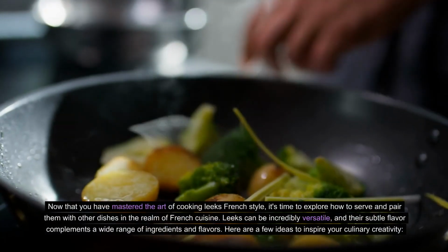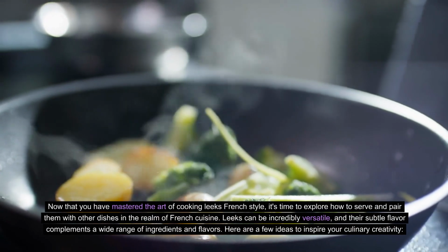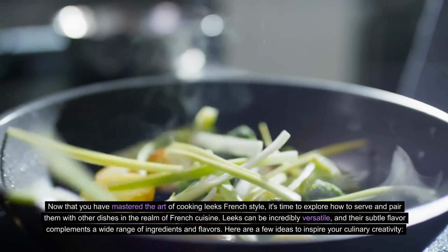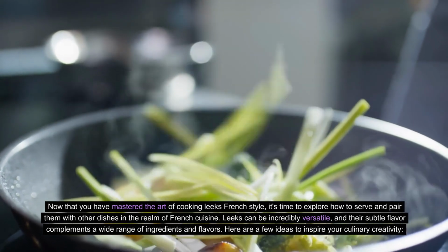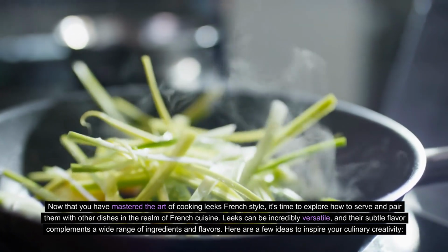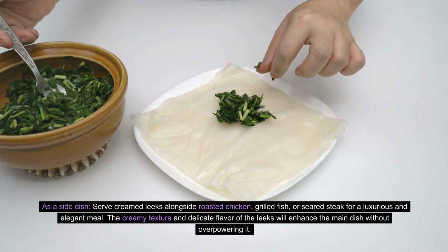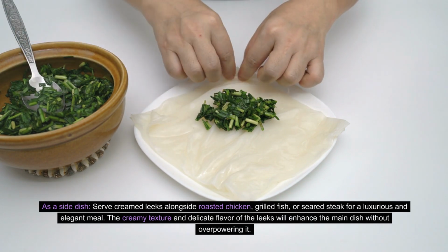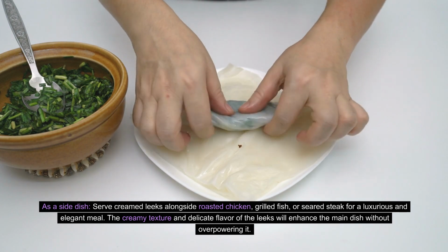Now that you have mastered the art of cooking leeks French style, it's time to explore how to serve and pair them with other dishes in the realm of French cuisine. Leeks can be incredibly versatile, and their subtle flavor complements a wide range of ingredients and flavors. Here are a few ideas to inspire your culinary creativity. 1. As a side dish, serve creamed leeks alongside roasted chicken, grilled fish, or seared steak for a luxurious and elegant meal. The creamy texture and delicate flavor of the leeks will enhance the main dish without overpowering it.